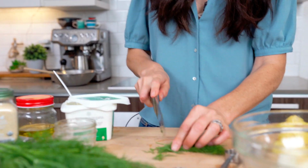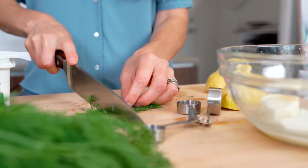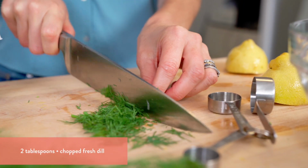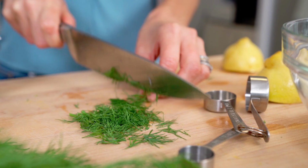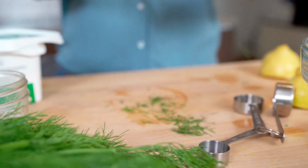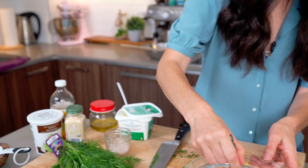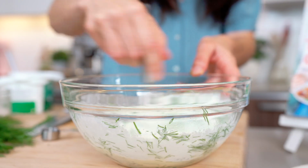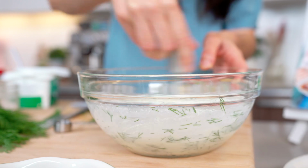Now my favorite part of this dressing, of course, is the dill because dill is so delicious. It's so fragrant and it's really good for you. It's really rich in minerals like magnesium and potassium. It's so green, so there's lots of chlorophyll. Okay, now we're just gonna whisk it up, just like that. And then we're going to pour this over our broccoli salad.